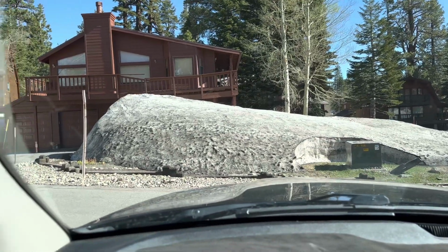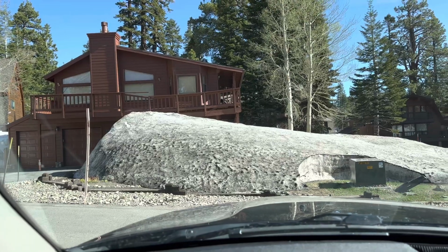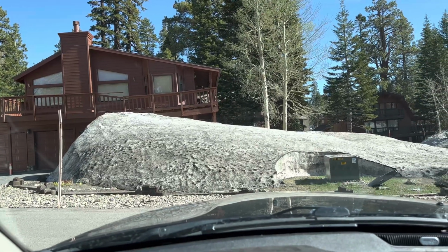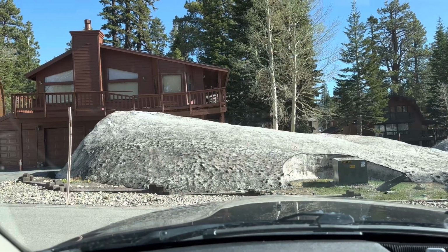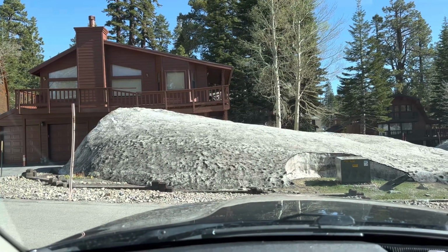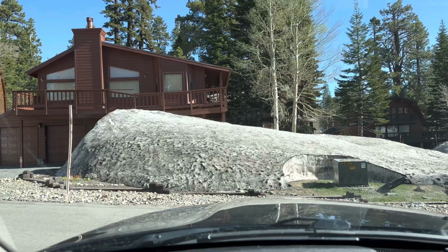Anyway, enough babbling. We're gonna hit 395 north, go through the town of June Lake, Bridgeport, Walker, and into Carson City, Carson Valley. So enjoy the ride and let's get this day started.